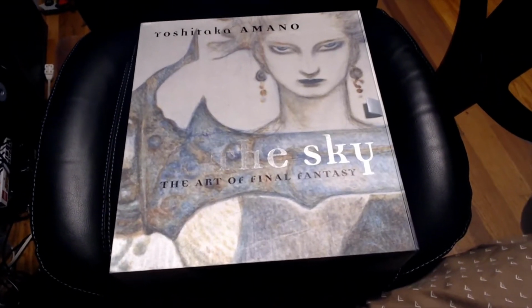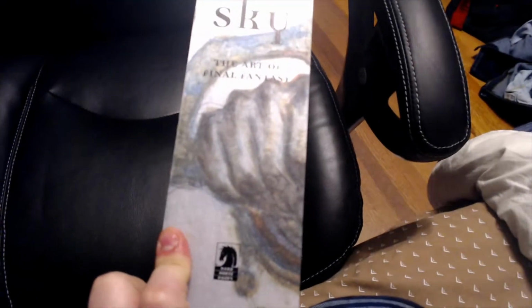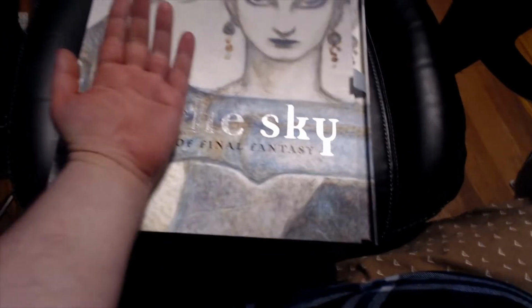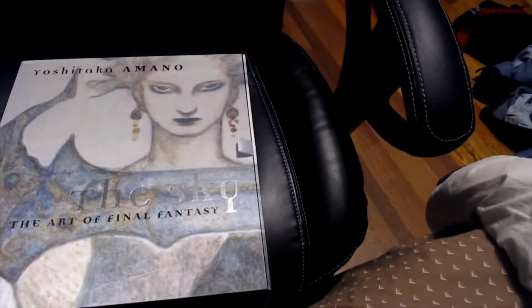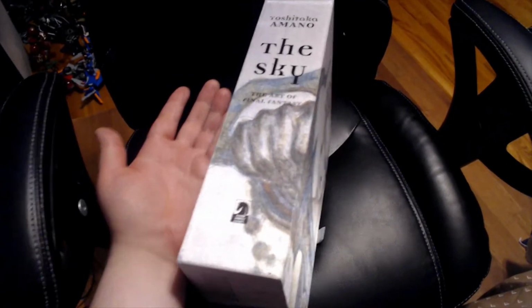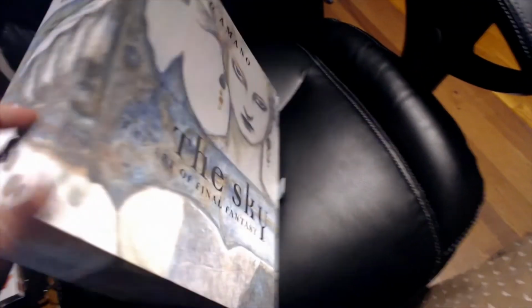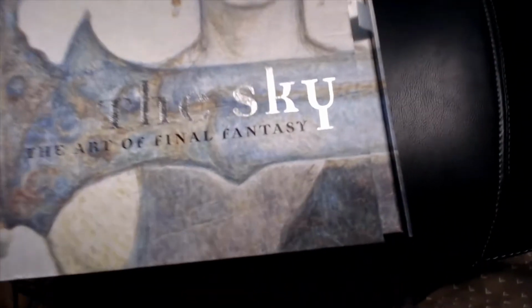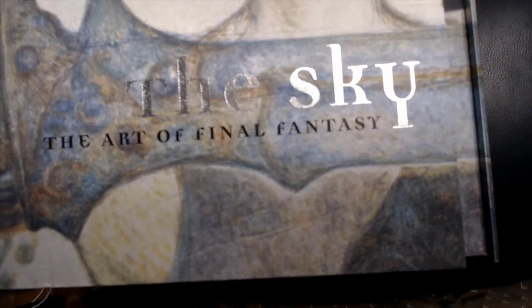So here we have just the box itself. As you can see, it's quite big. This is my hand next to it. In terms of girth, it is quite big. Once again, my hand for comparison. But it's beautiful. It's a hard box made of some kind of reinforced cardboard with this lenticular kind of fabric covering it. It's got a beautiful reflective typeface here with the title of the book.